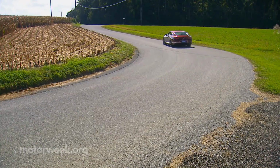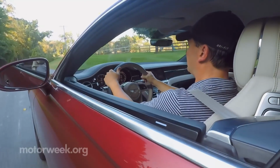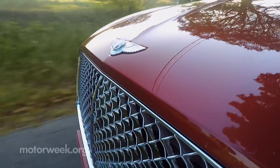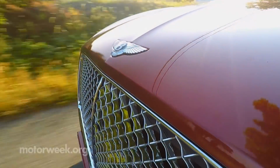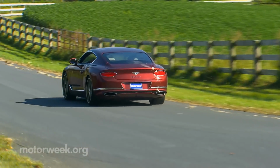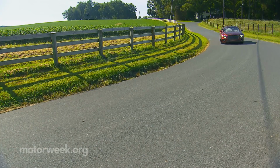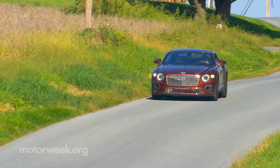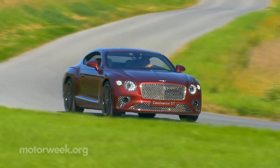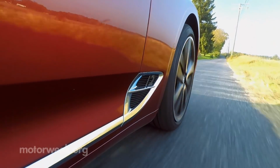The W12 still causes the GT to be overly front-heavy, so if a livelier experience is what you're looking for, you might want to wait for the anticipated V8 to arrive. The standard air suspension does allow for some roll in corners to keep the sensation natural instead of feeling artificially flat, but there's close to 5,000 pounds to deal with here, so the Bentayga's 48-volt active anti-roll bar system is there to help as well.